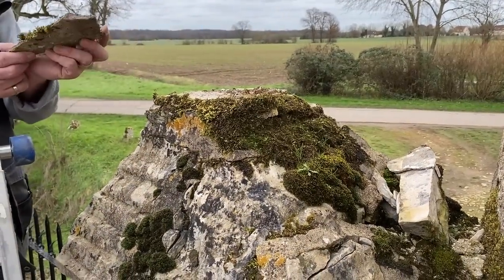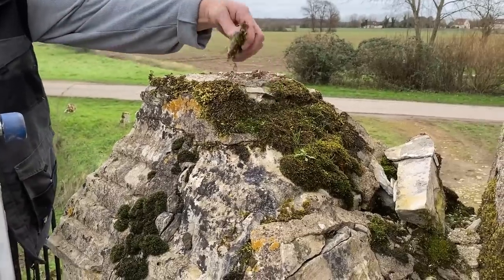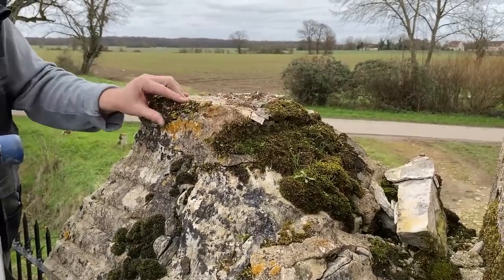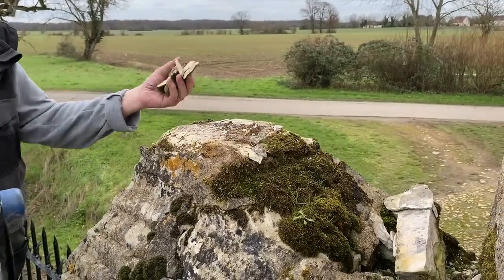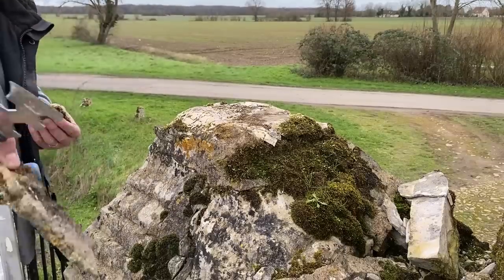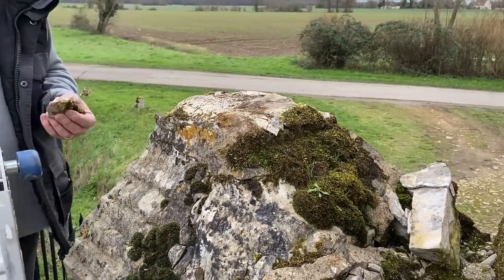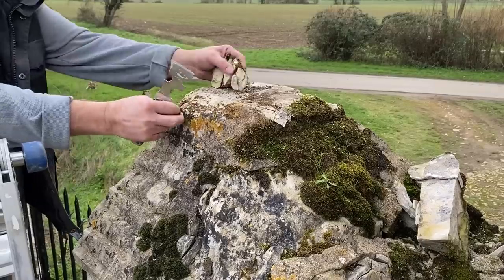Okay, this looks an awful lot like cement. It does, yes. Cement. Limestone. So let's see. Oh, here. Yep, more cement. And underneath, this. Yeah. So, never use cement on limestone.